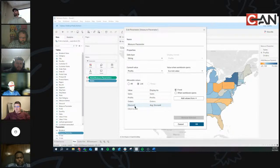But the value is what I'm going to be referencing in my calculated field. So I want to have at least, you don't have to do this, you could just make the value average discount and reference that. But I want to show you why it's important to have a value and a display as option.